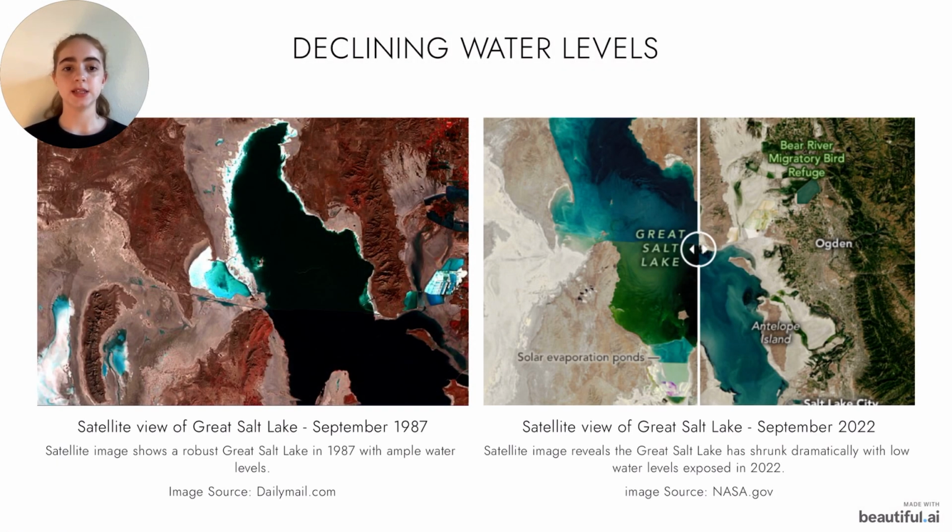Here we see the satellite images from 1987 and 2022. We see how the satellite image in 1987 shows us an abundant Great Salt Lake with ample water flows, with ample water levels. And when we look at 2022, we see that it has shrunk dramatically and is a lot more shallow. There's not that abundance of water that 1987 had.